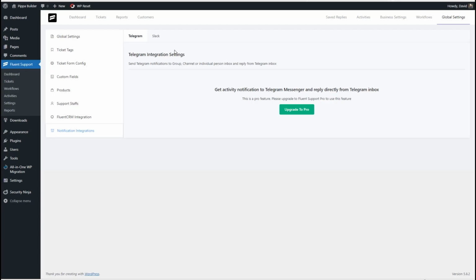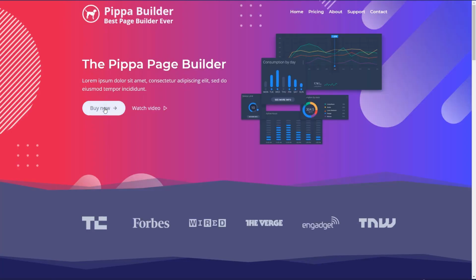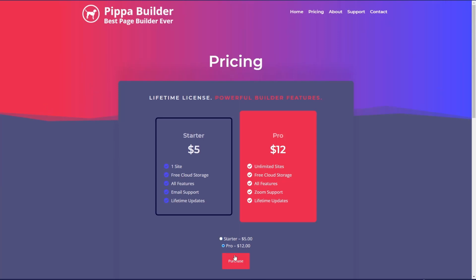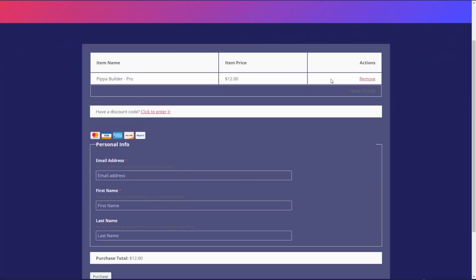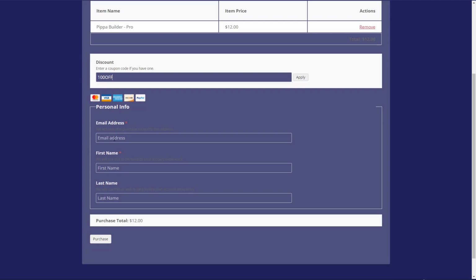So we don't have any tickets yet. Let's go as a user and place an order and submit a ticket. Okay, so I've got an incognito window here, and we come to the website, we go buy, we choose our package, and we purchase. Go to checkout, and here's our package. I did create a coupon so that I wouldn't have to enter a credit card. And this user will be Kits. I apologize, I didn't customize the colors here.